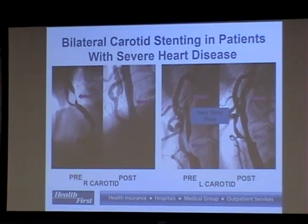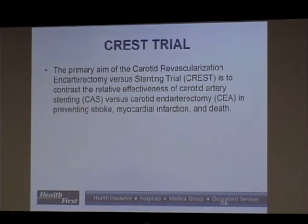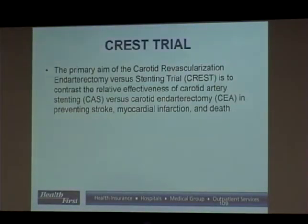So he's got a bad heart, so he couldn't go under, but he had bilateral carotid stenosis. So they put a stent and opened up the vessel. And people said, wow, everybody's getting stents. Maybe stent is the way to go. Maybe nobody should get carotid surgery.